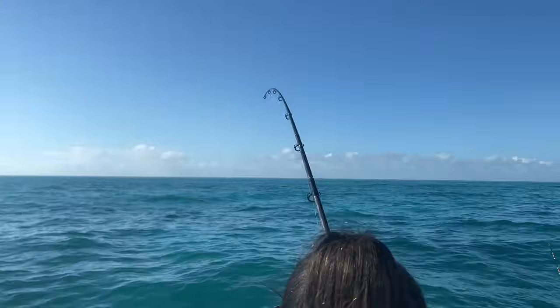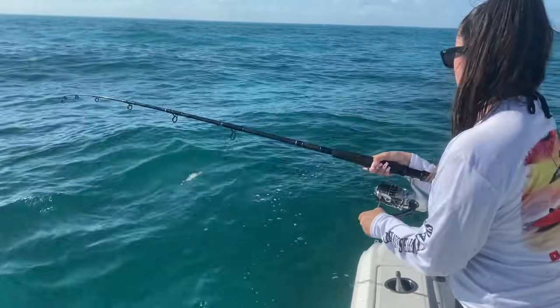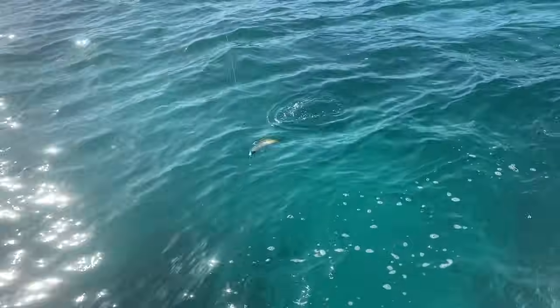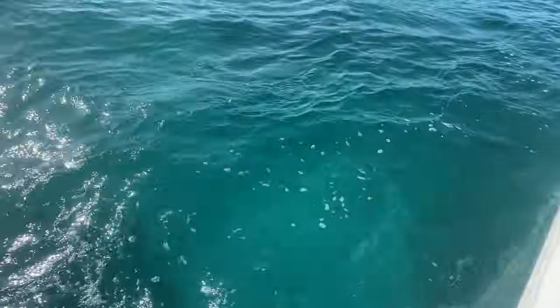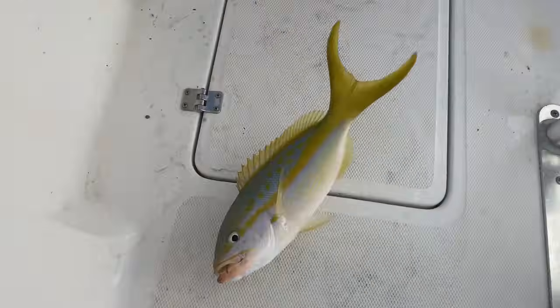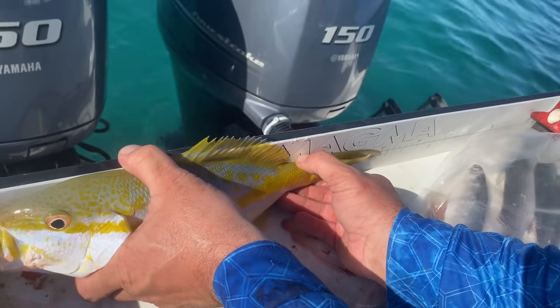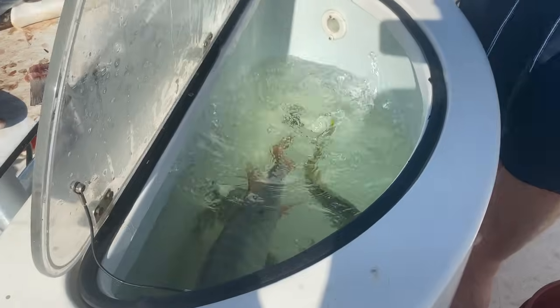Now you got the heavy duty rod. Big yellowtail. Even a yellowtail on the mutton rod. Everything's showing up on the patch reefs. This one is 16 and a half. All right, into the mutton hole. Show them the mutton hole.